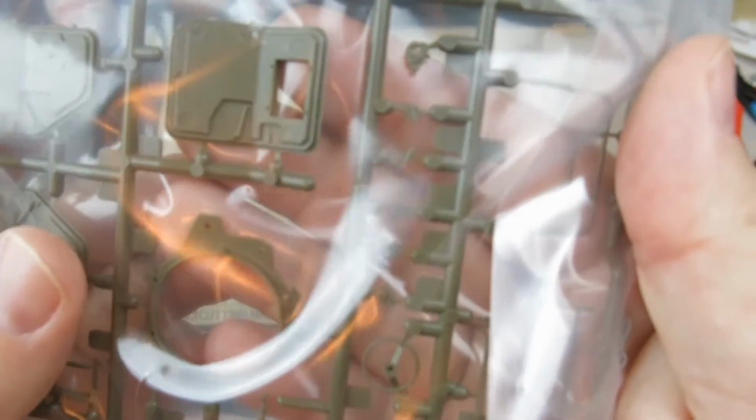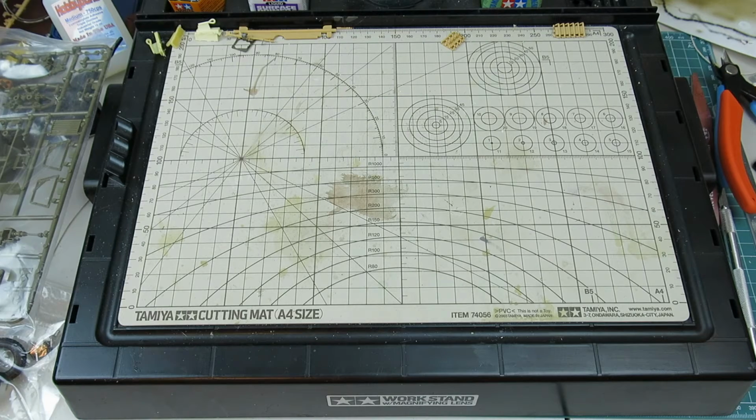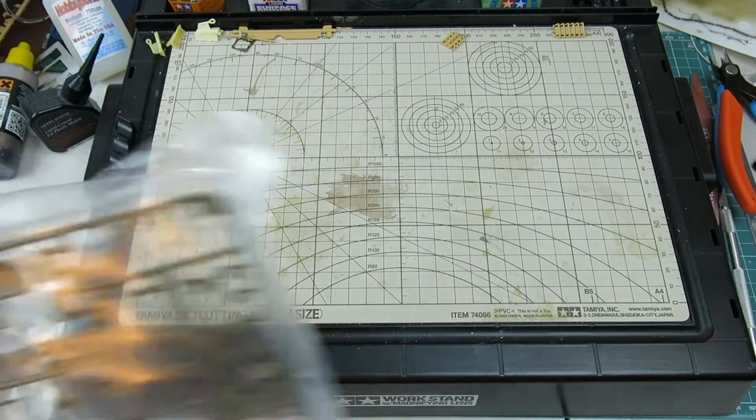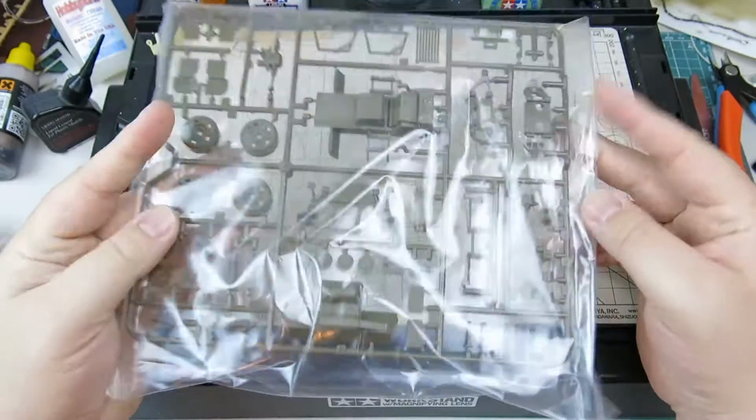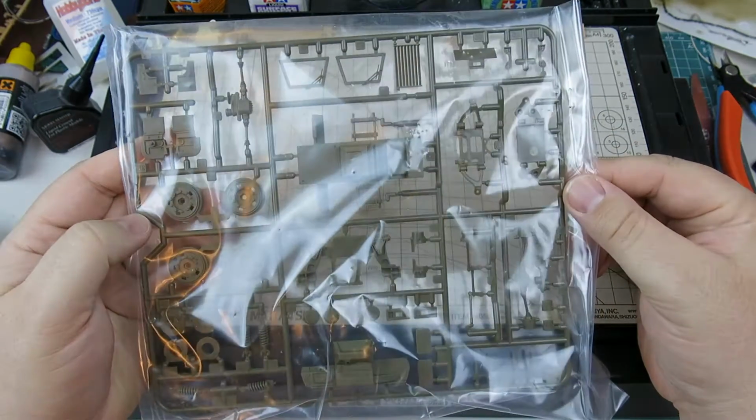There's steering wheel. Looks like towing hooks down here. They all look really nice. Should be from fairly modern Tamiya molds. Now this sprue is wheels, suspension components, drive components, and they are beautifully detailed. Beautiful detail. For example, look at this dashboard. Pull that plastic tight for you. That dashboard is fantastic.